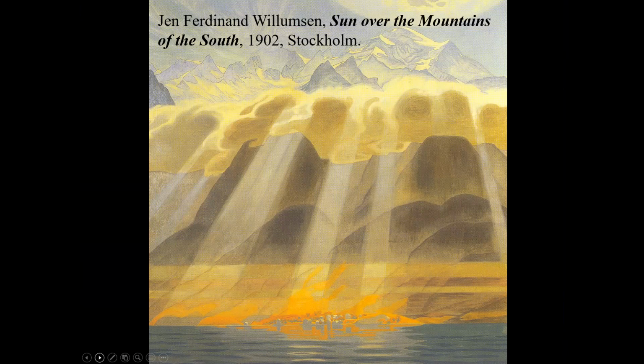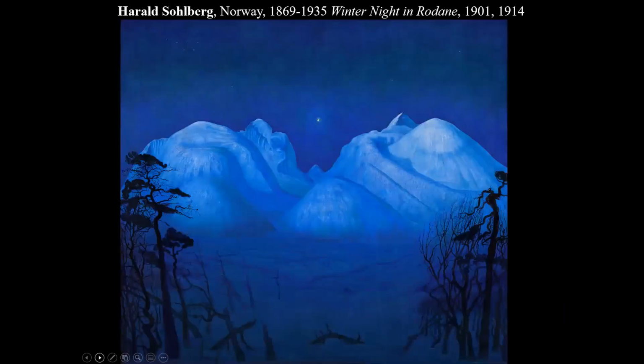Sun over the mountains, that's again almost like a Blake-like vision, doesn't it? William Blake-like vision of nature, as does Harald Sohlberg's Winter Night in the Mountains.